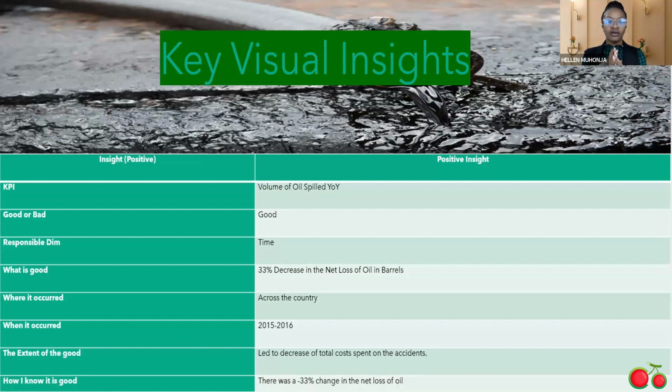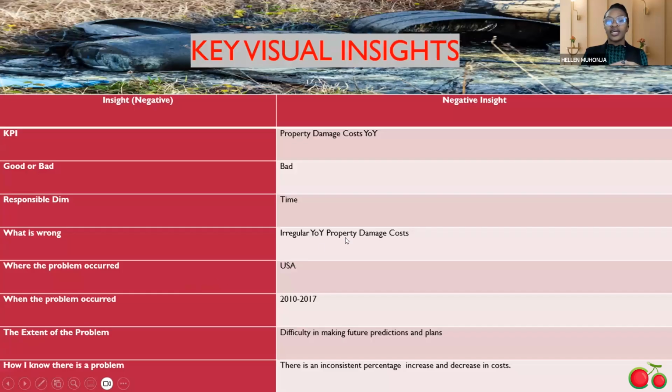This was very impressive. On the dark side, I was able to draw also some negative visual insights, and one of them that really came out clearly was the irregular year-over-year property damage costs, in that when you look at the data, you'll be able to see that there's an irregular increase and decrease in the damage costs. This makes it difficult in making future predictions and plans for the oil industry.